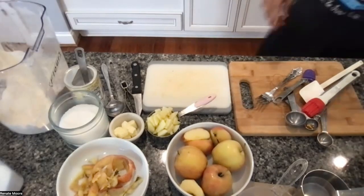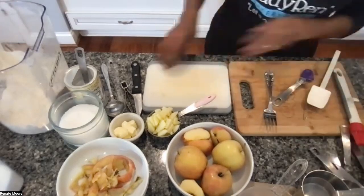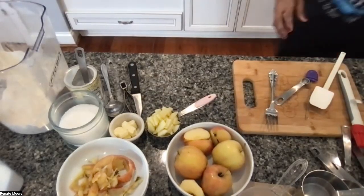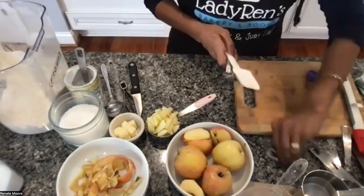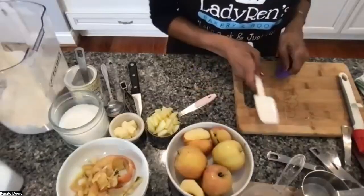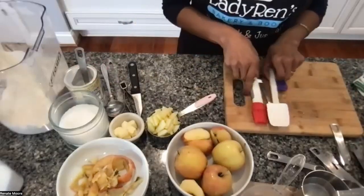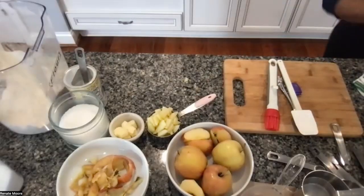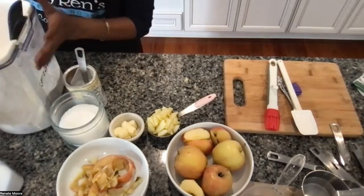All right, so some tools that we need in this recipe would be a fork and a spatula. We want to test our cake, so we need a cake tester or a toothpick. And I have a pastry brush because I'll show you a little trick with that. So we can now move all of this to the side. And the fun part is coming up.